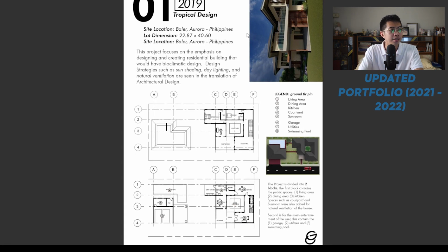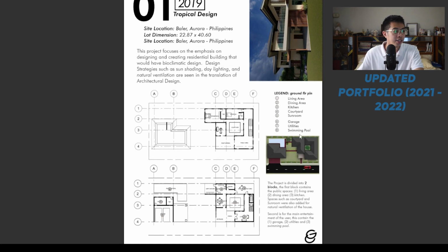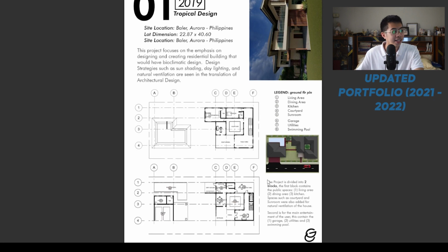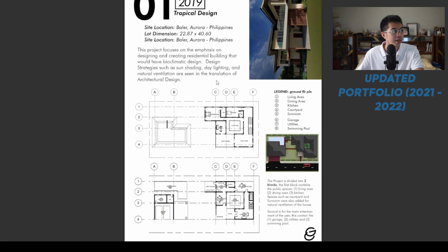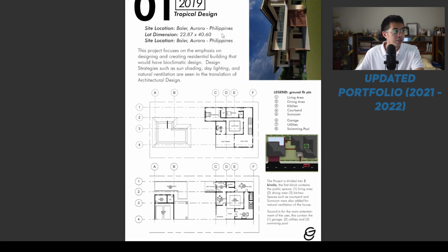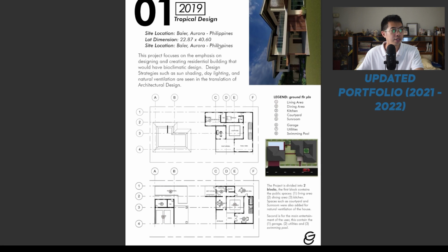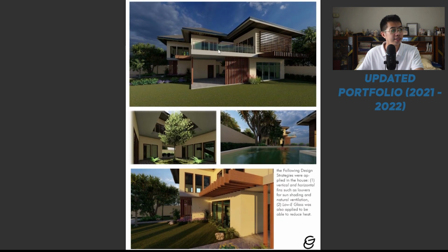aspects. And then I have legends, a small floor plan, and then a small rendered floor plan. So I don't know why I had a smaller font with this one. I think I wanted just to highlight this one, like project background or something. So this was done in 2019 in our tropical design subject. I believe I was 4th year way back then. And then different renderings.